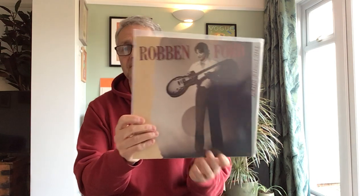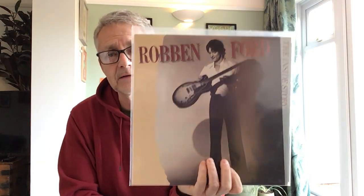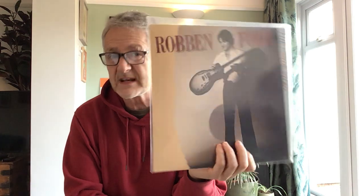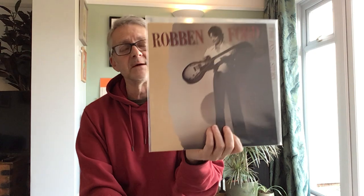Also similar kind of era, and similar kind of sound is Robben Ford. This is his debut. He's a seriously talented young man, certainly a young man at the time of playing this. Really good album, obviously maybe influenced by Wes Montgomery, that kind of sound, Grant Green, but certainly a really good jazz fusion album.